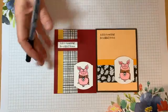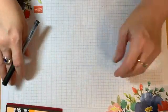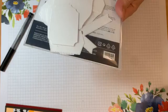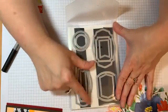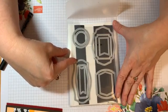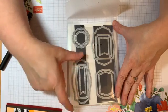In order to do the pig, I also used the Tasteful Labels. The other day I showed you guys this large label here. We used this one and how it stitches on two sides. So when I cut it, it'll cut the outside and make like a window.